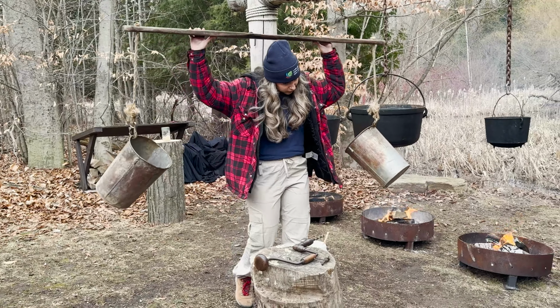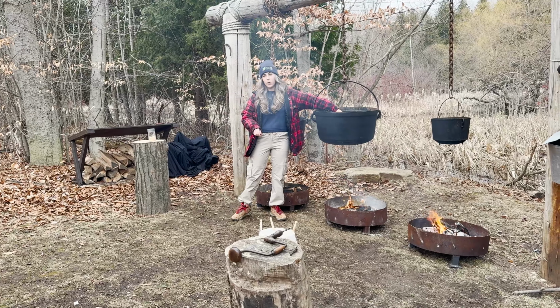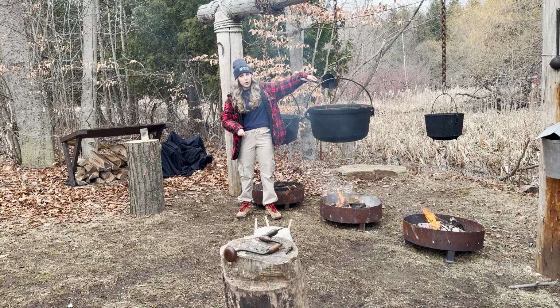It would start over here at the first pot. And the sap, right when it comes out of the tree, is very clear, and that's because it mainly contains water. It's 3% sugar and 97% water. Once we continue to boil down our sap, it starts to turn a nice light brown color.